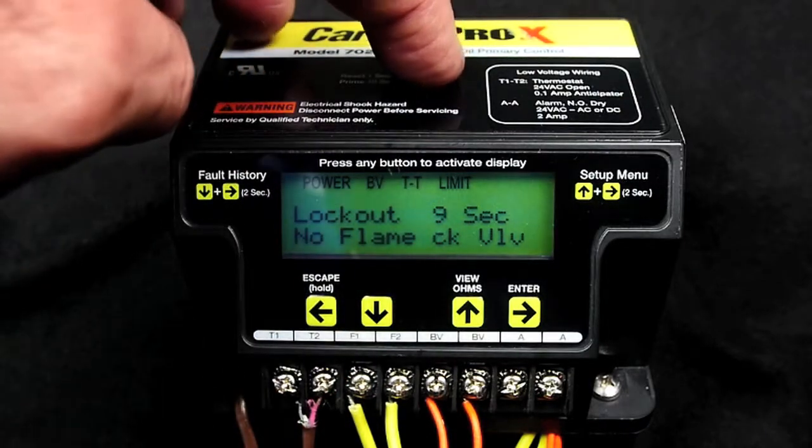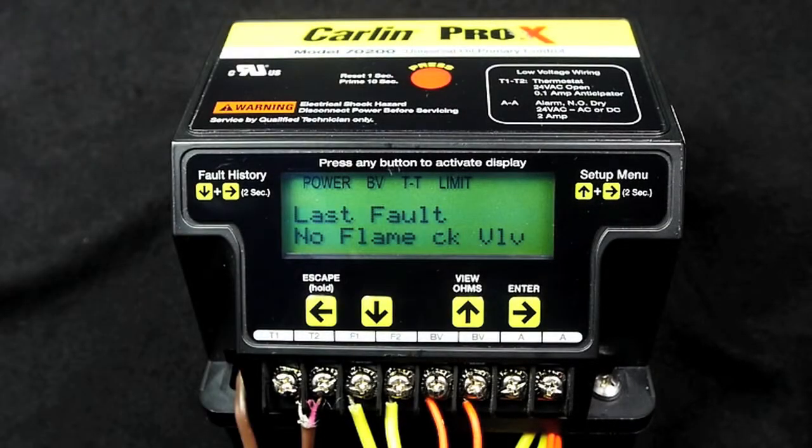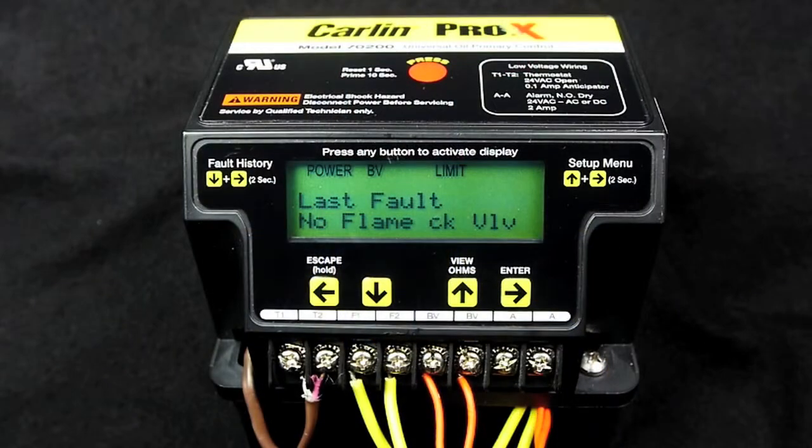Once the lockout is reset, the display will toggle between the last fault message and the current condition. This feature is designed to allow the service technician to easily see the last condition in the event that the homeowner resets the control prior to his or her arrival. The last fault message will continue to display for 5 days after the fault occurs. The on-screen display will alternate between the fault message and instructions to clear the message.